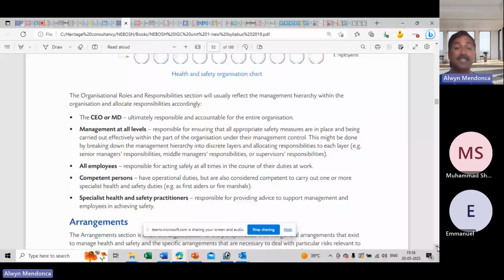There are competent persons identified in every organization, who have operational duties but are also considered competent to carry out one or more specific health and safety duties. So who can the competent persons be in an organization? Safety officers, first aiders, fire marshals, physicians if there are doctors in the organization, and nurses. They all become part of the competent persons needed for health and safety. Then there can be specialist health and safety practitioners responsible for providing advice to support management and employees in achieving safety.